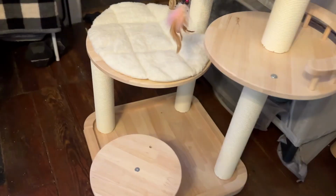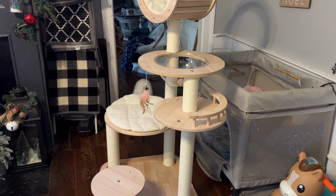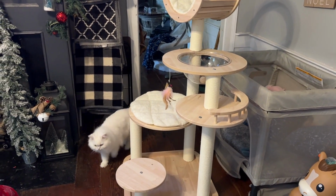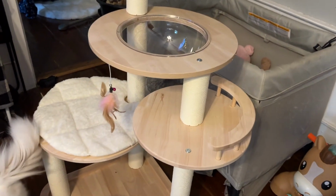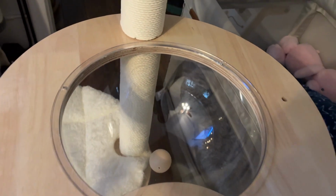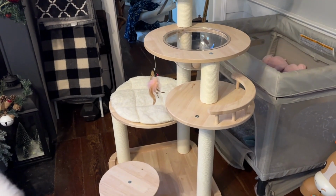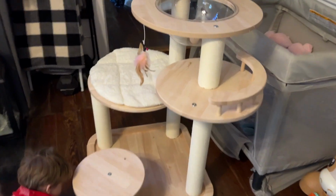Ben's gonna have to help me get it up the stairs. Two other people have now seen this cat tree. My mom came over last night and gave me a whole list of reasons why I should give it to her. And then Ben saw it and told me it is way too nice for cats to use. I'm not exaggerating when I tell you the quality of this thing is very impressive.